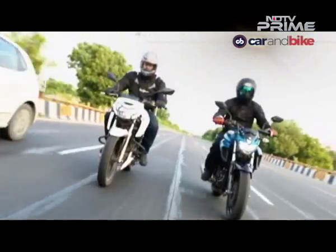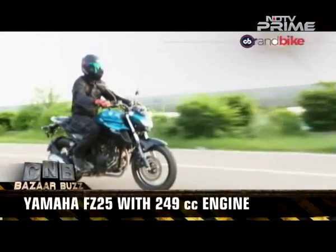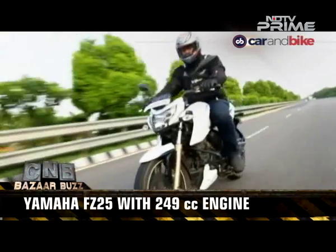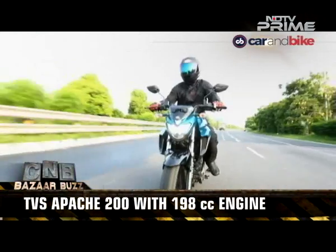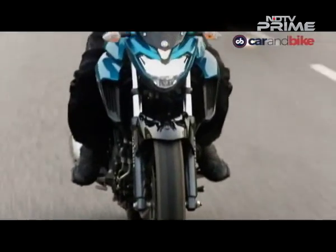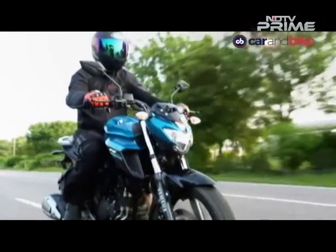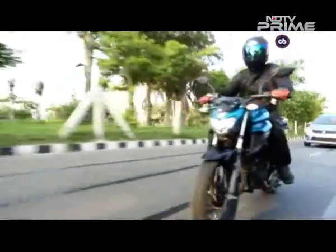On the road, both bikes are evenly matched in city speeds. The Yamaha FZ25 has a larger 249cc engine, but makes more or less the same power as the TVS. Gear shifts on both bikes are smooth, but the Yamaha's transmission feels more precise and sure. And then there's the pull. The Yamaha's larger engine makes slightly more torque and it pulls more comfortably from lower speeds at a higher gear, so it requires fewer gear changes and that's very handy in traffic.